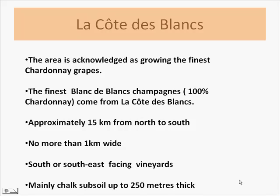They are buffeted a bit from the winds from the east, but fortunately that doesn't happen too often. And the other important thing is that the subsoil is chalk. It's up to 250 meters thick in places, and that really adds to the mineral quality of the grapes and to the wine that is produced from them. La Côte des Blancs, incidentally, literally means the hillside of the white grapes, but that loses something in translation, doesn't it? So let's stick with La Côte des Blancs.